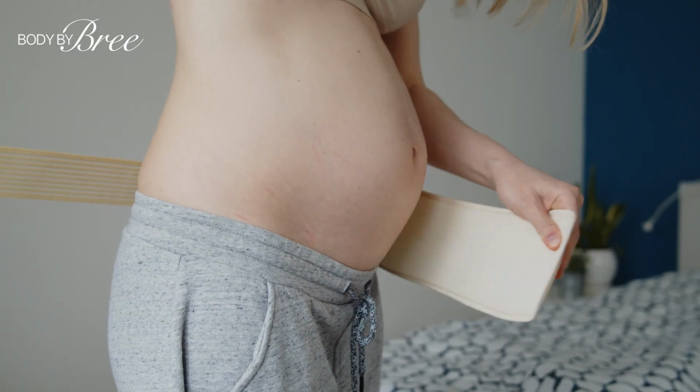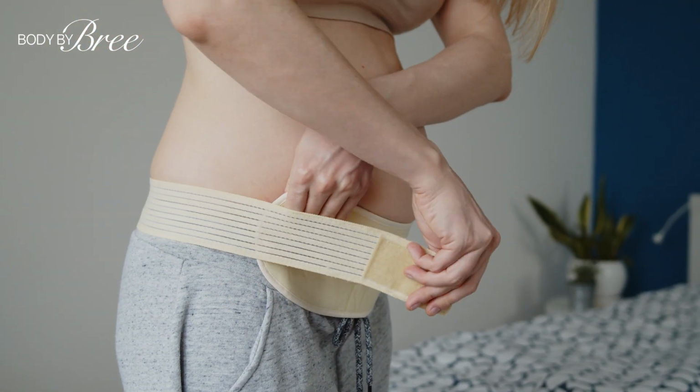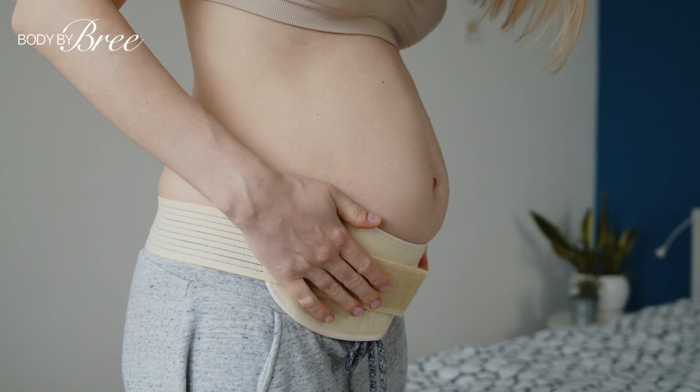You also might want to get a maternity support belt. I loved my Belly Bandit support belt. It gave me so much support throughout my pregnancy, and it just kind of helped to hold my belly up a little bit. And so I would wear it like every day. I'd also wear it during my workouts if you want to try one of the belly support bands.